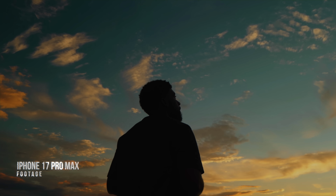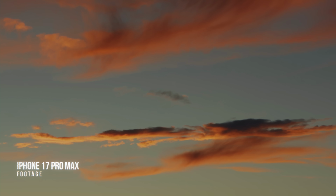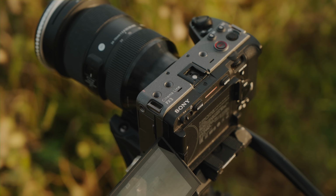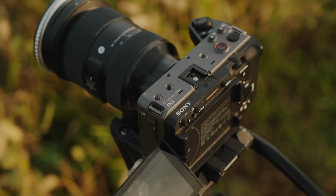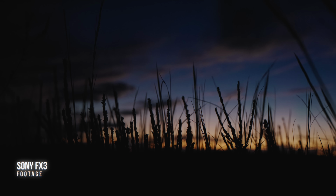Now, with all of that being said, the iPhone is amazing. It's one of the best cameras that you can have on you, has tons of different lens options, the footage looks amazing, the log looks great, but it's just not an FX3 or a mirrorless camera for that matter. It's always gonna feel more intuitive to use a mirrorless camera to produce high quality footage because of those buttons and those dials, and then you can easily swap out lenses to get a specific look that you need. Using the camera is just always gonna feel better than using your iPhone.